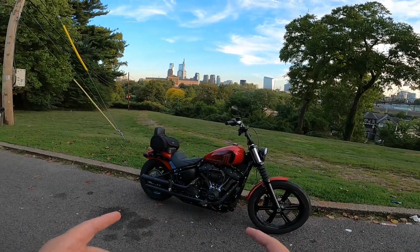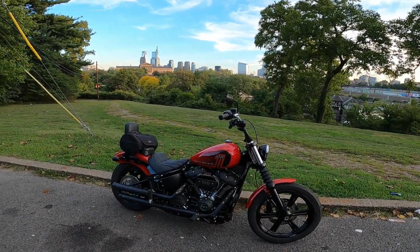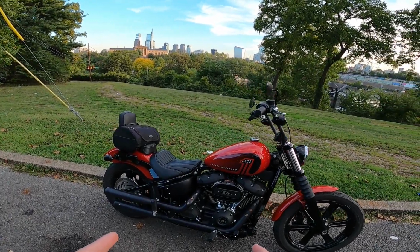I know what you're asking yourself. Did I trade or sell my Harley Sportster Iron 1200 for this 2022 Street Bob?